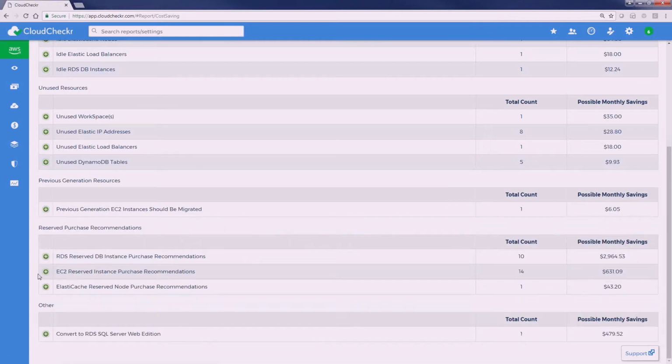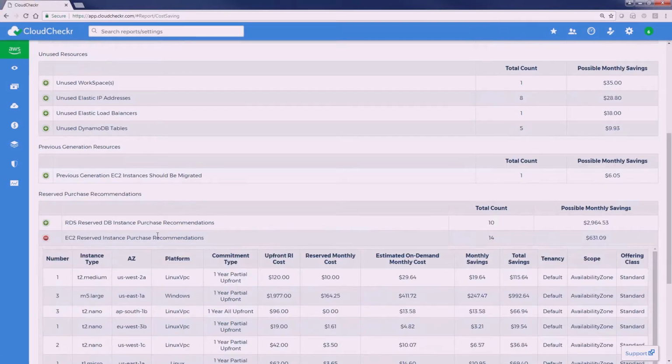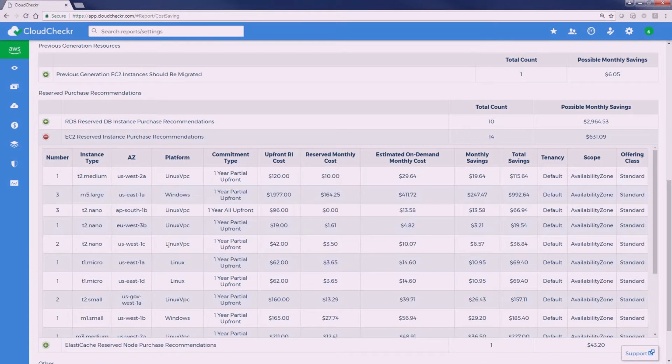Last piece it's going to do is help you with reserved instance recommendations. As you grow your AWS infrastructure and build more applications, CloudCheckr is going to get a better idea of your historical consumption. It's going to understand what your utilization is on AWS, and let you know where there are workloads that are safe to take out a reserved instance on.